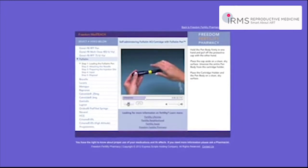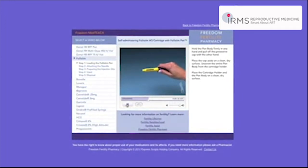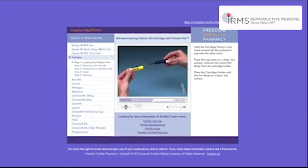But do keep in mind that we are always going to also review this information with you when we call you during your cycle to help you know what your dosages are, and we will also assist you with where your medications are to be injected.